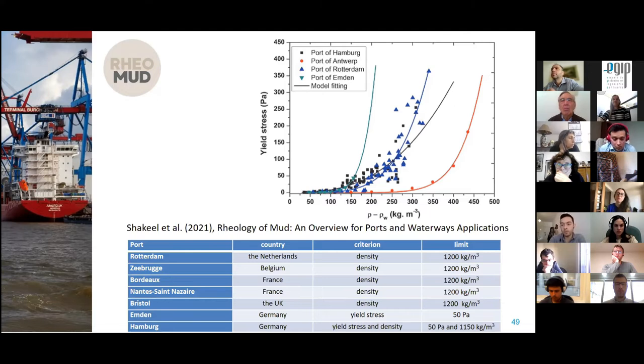I will come back to the port of Emden because they use a very specific maintenance concept. It's also one of the most effective port maintenance concepts, because the port of Emden minimized the dredged volumes significantly over the last years. That's partly because they have a very specific mud. On the other hand, we see that the port of Antwerp has quite high density, but very low yield stresses. So it's totally opposite to the behavior of the port of Emden. And the question is also why, but that means that their mud is quite heavy and it also settles very fast. Therefore, maintenance should be more frequent, let's say.